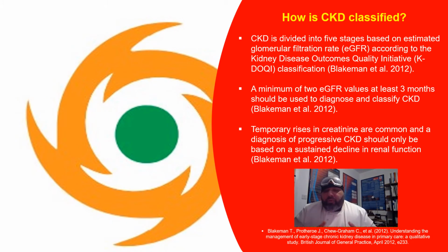And so this then follows the question: how is chronic kidney disease classified? CKD is divided into 5 different stages based on estimated glomerular filtration rate, according to the Kidney Disease Outcomes Quality Initiative, or the KDOQI classification, and a minimum of 2 eGFR, estimated glomerular filtration rate, values, at least 3 months apart, should be used to diagnose and classify CKD.